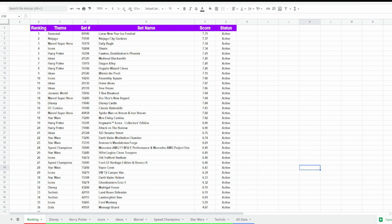Now in 1st place, we've got a non-mover again, which is the Lunar New Year Ice Festival. The score was at 7.97. It has been revised downwards to 7.787, but still a very high score indeed. But yeah, that's our top 36 revised score list now.